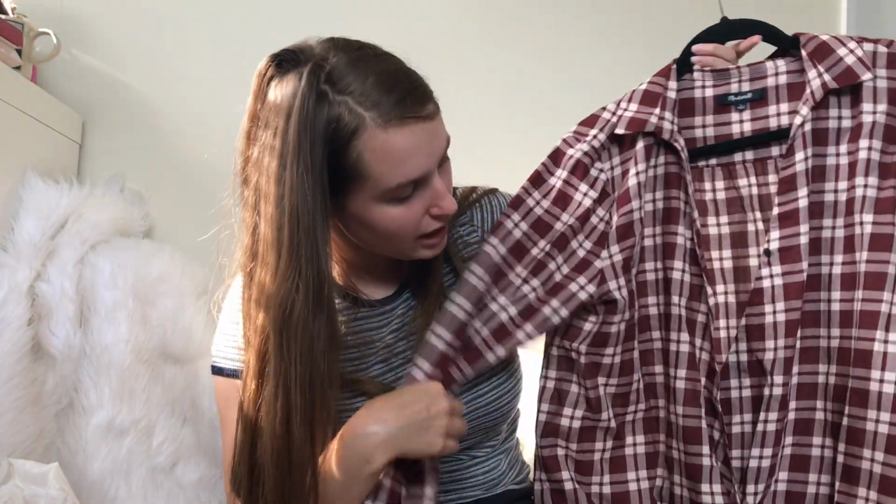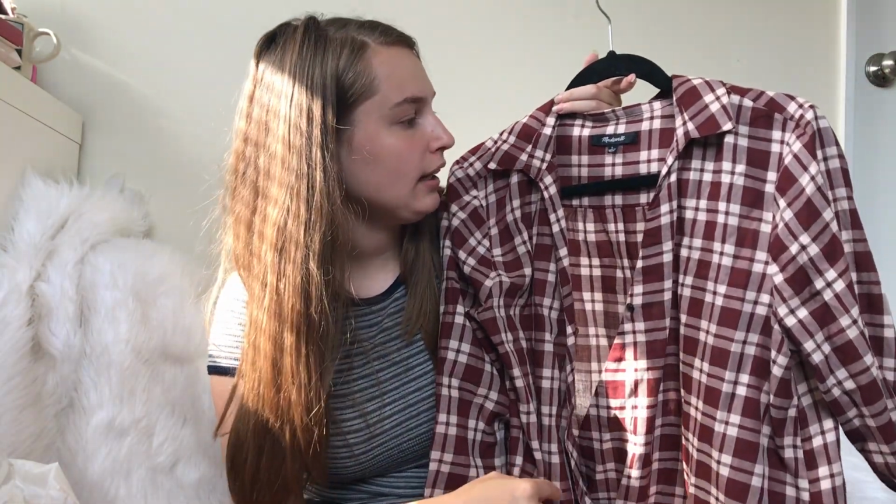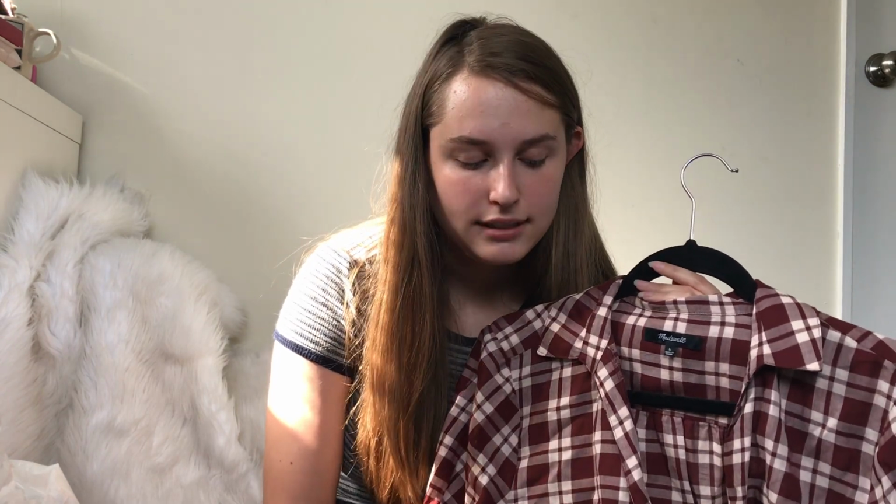This top I found right when I was leaving. It is a Madewell plaid top from holiday 2019. Last chance prices are always all over the place. This shirt was maybe $28, which honestly is kind of high for Madewell at last chance, but it was 80% off, so I did grab it. I don't think I'll get that much for it. I'll probably list it at $28, $29 and take an offer in the $20 range. So I'll sell it for what last chance was trying to sell it for.